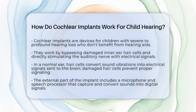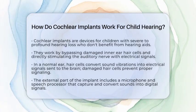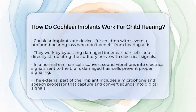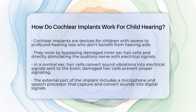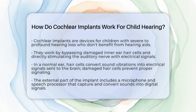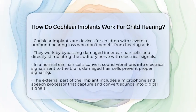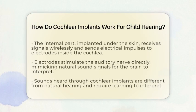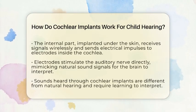The way cochlear implants work starts with understanding how a normal ear processes sound. In a healthy ear, sound waves cause tiny hair cells inside the cochlea to convert vibrations into electrical signals. These signals then travel along the auditory nerve to the brain, which recognizes them as sound. But in children with severe hearing loss, these hair cells are damaged or missing, so the cochlea cannot send proper signals to the brain. A cochlear implant has two main parts.